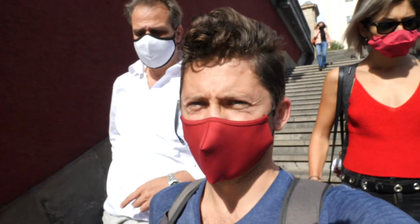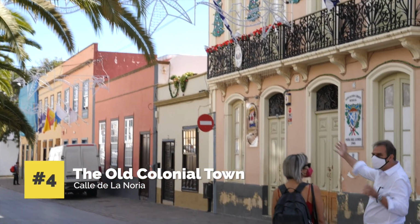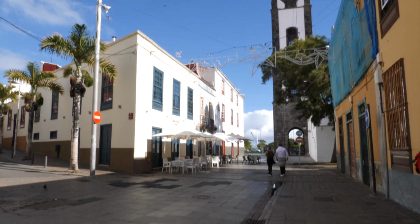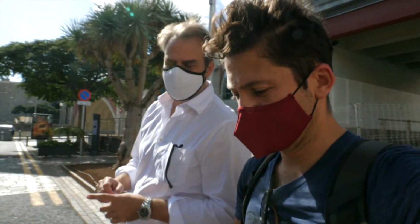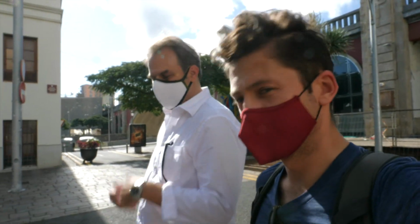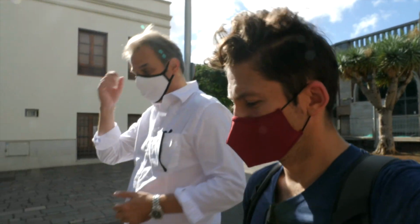Where are we going now, Kay? Now we're walking down La Calle de la Noria. This is the old colonial part of the town. The first part of the city, actually, that's left. It's filled with restaurants and the carnival associations. Carnival is a big thing in Santa Cruz, right? And hundreds of thousands of people come to the island and, with locals, party together.